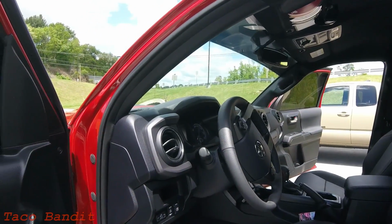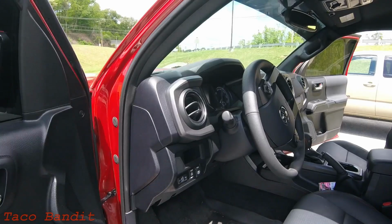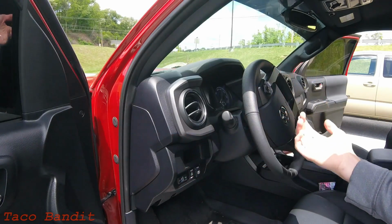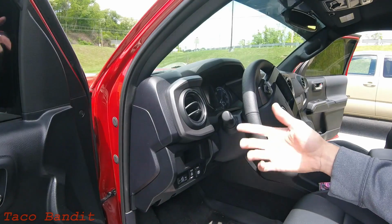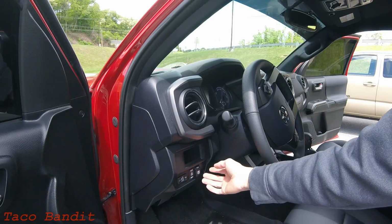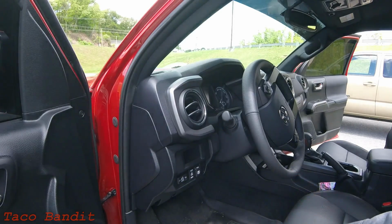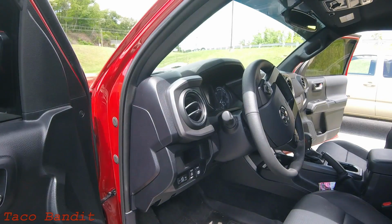Another option that they added here for the 2017 trucks is the addition of the sliding rear window. So in mine, you have to reach behind you and slide it one way or the other to open it. Here you just simply flick the switch and it opens, flick the switch the opposite direction and it closes. A really nice feature here for 2017.